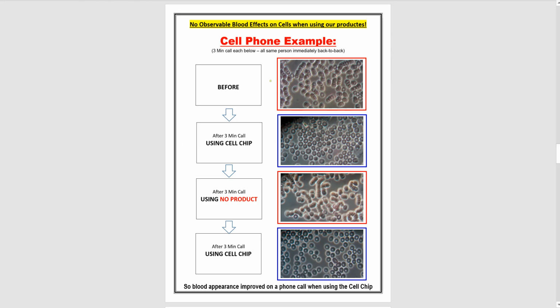Why don't we want them stuck together? I'm not a medical doctor, but I'm going to give you a short answer that's common sense.